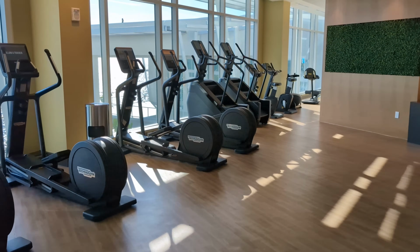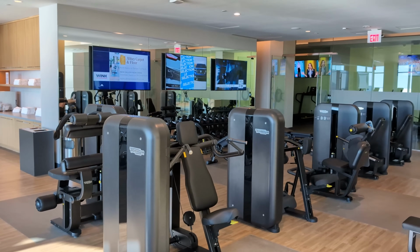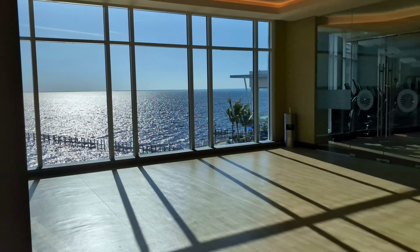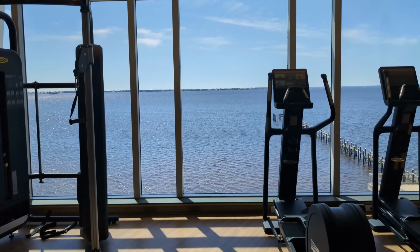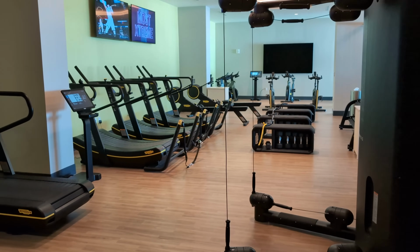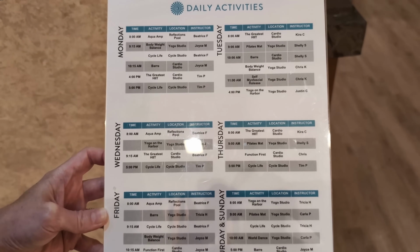We found the gym to have a variety of modern cardio equipment and weight machines, as well as free weights, a good-sized yoga room, and of course, lots of great views. We learned that the gym also offers fitness classes daily, which come included in your booking at the Sunseeker.